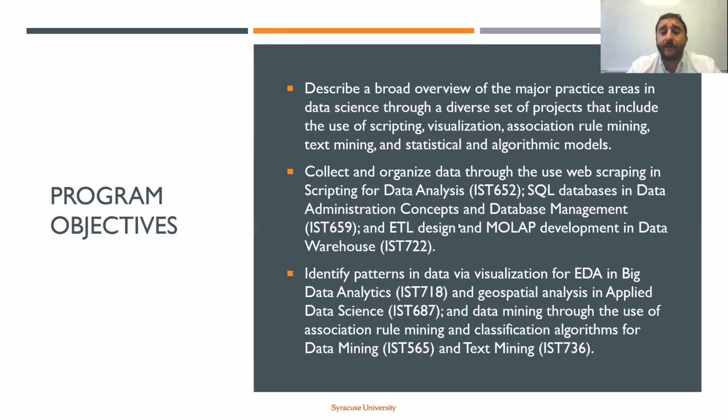As a third point, we have identifying patterns in data, and here we see visualization and geospatial analysis, as well as data mining and classification algorithms. In general, this was part of almost all the projects that I completed for the program. Big data analytics used a lot of visualization since the data sets were very large.